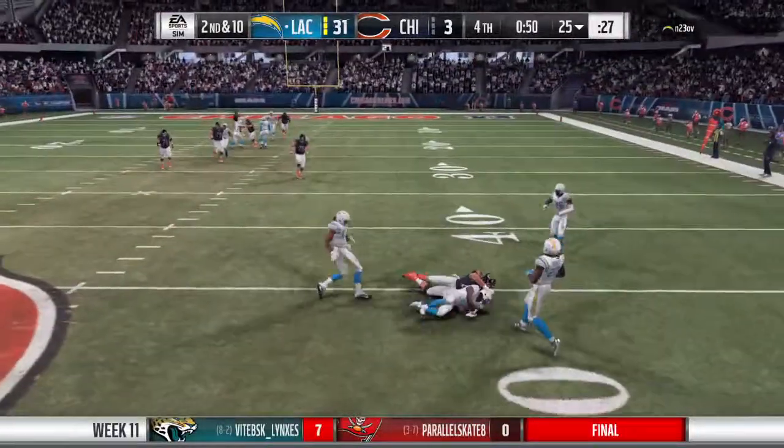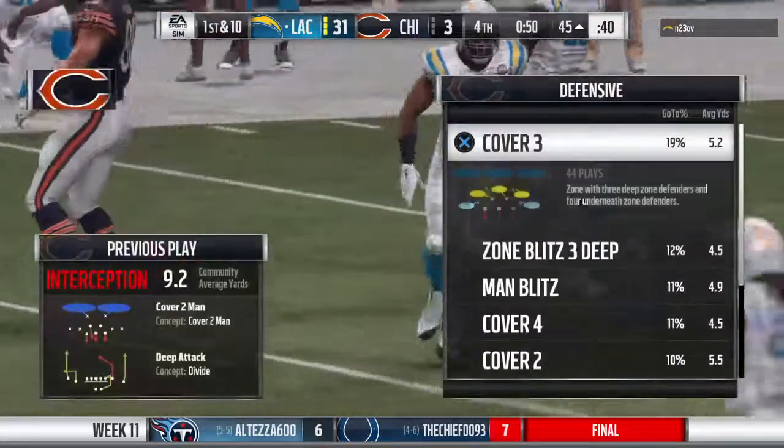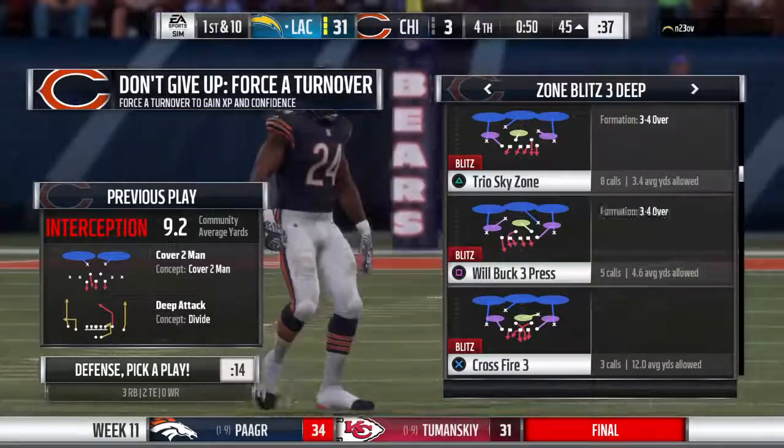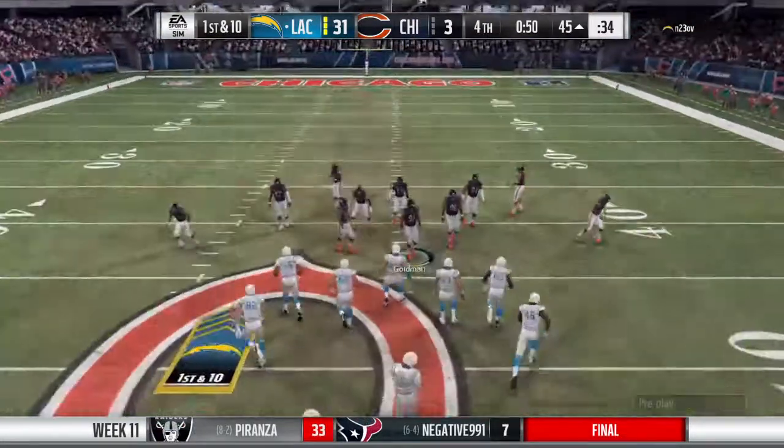And for a third time tonight, he's intercepted. Picked off at the 45. And they'll set up shop in enemy territory at the 45-yard line. Now the Chargers offensive unit ready to see what they can do here. And this game comfortably in hand.